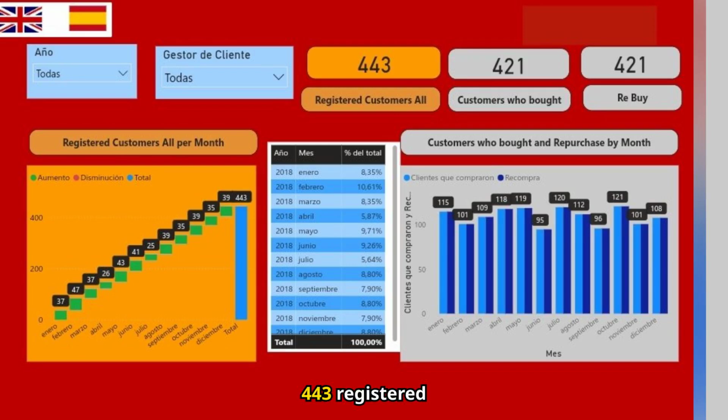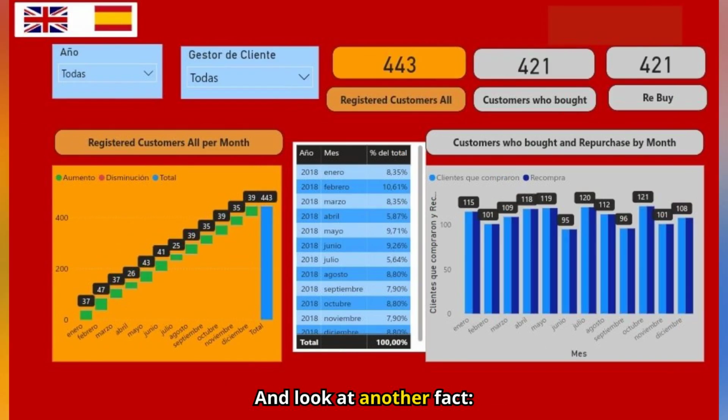Now, let's look at the conversion rate. Of those 443 registered customers, 421 made a purchase. That's a conversion rate of 95%. But as general manager, your vision should be broader. Maybe you should ask yourself, what about those 22 customers who didn't buy? How can we improve that number, and what impact would it have on the company if we could convert a higher percentage?